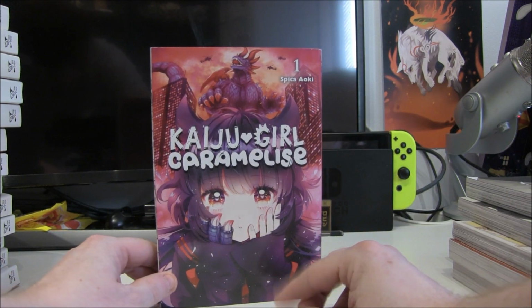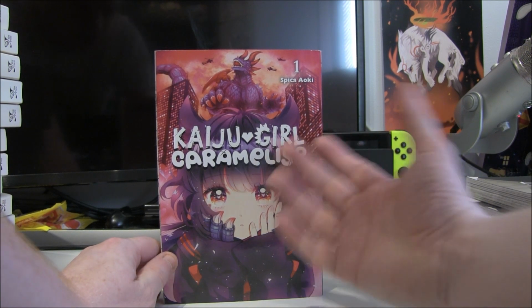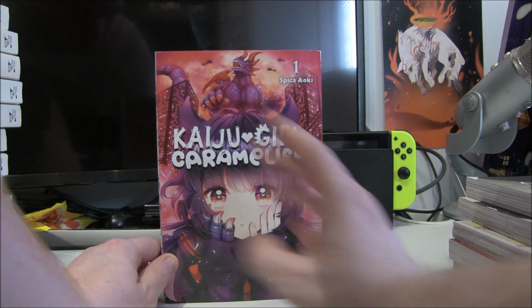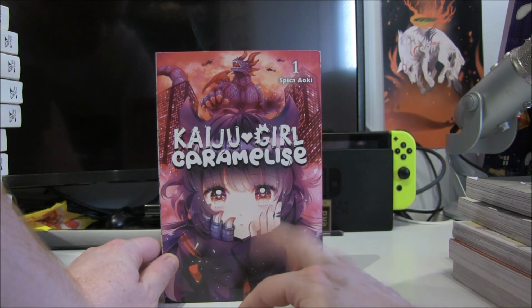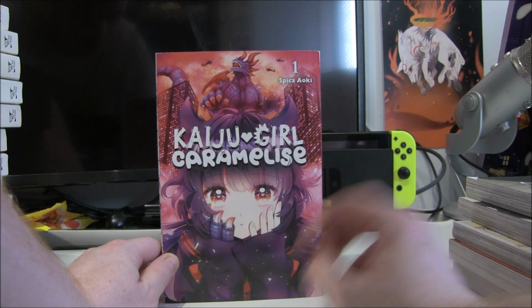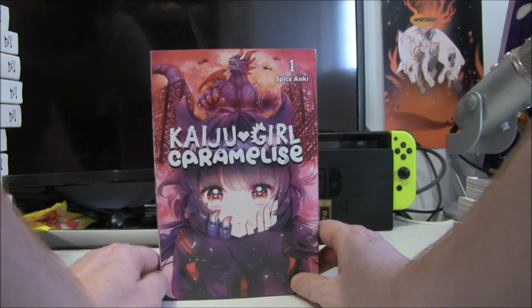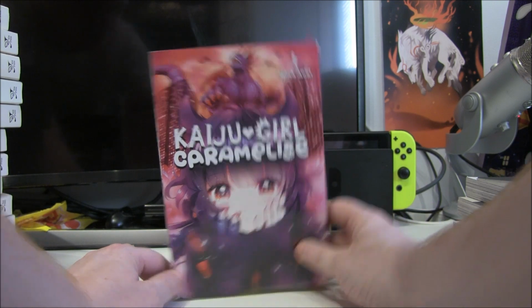A series I don't really comment much on is Kaiju Girl Caramelise. It's a nice series. I really enjoyed it. I've actually just got volume 2. The reason it's not in there is because my friend borrows it, along with both the Overlord spin-offs as well. They've borrowed them, so this isn't actually my entire manga collection. I lied. But yeah, Kaiju Girl Caramelise, an absolutely fantastic shoujo title. Read it.